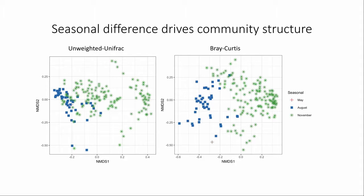So here's some of our first data plots, two NMDS plots, and you can see up at the top, I've tried to label. I'll always put the phylogenetic analysis on the left and the presence-absence on the right, just so that this will be the same all the way through.